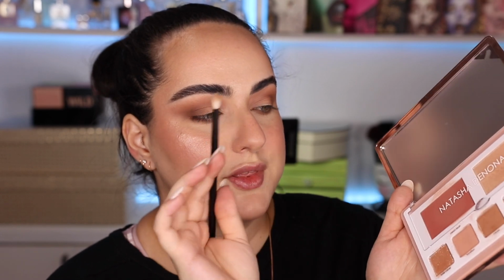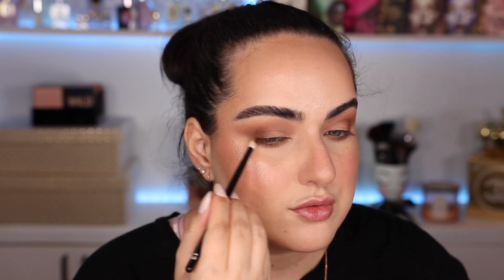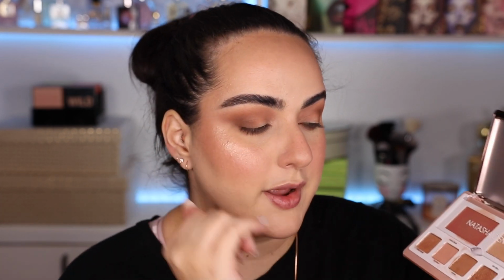I'm grabbing that same shade, this time with my Refer number 13, which is a little bit smaller of a blending brush. And I'm going to smoke my lower lash line with it, just back and forth. And then once again with that same brush, I'm going to get the color Transition. And I'm going to smoke down even further. Okay, so now we've gotten to the fun part, and the color Outer Corner, instead of putting it on the outer corner of my eye, I already have a matte brown right there. I'm going to just grab it with my finger. I'm going to put it in the center of my eyelid.